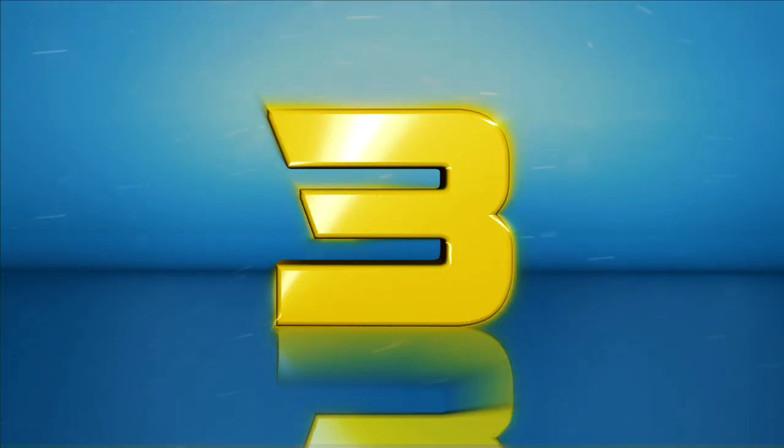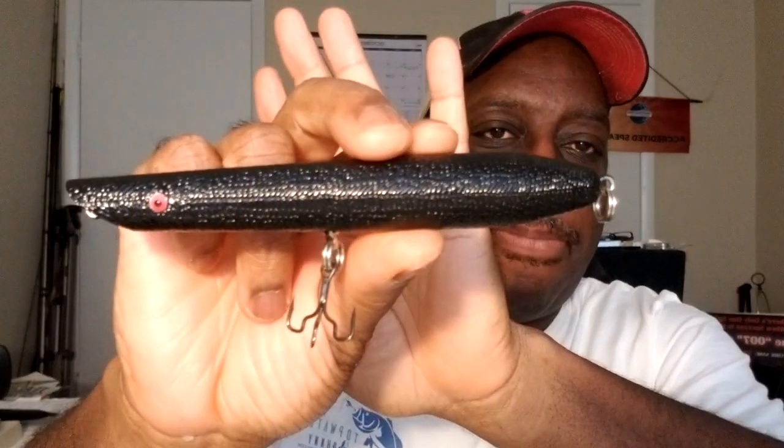Number 3. All right. My number 3 topwater bass fishing lure for early in the morning and late at night. And here's one for you folks. It is the Cotton Cordell Pencil Popper.